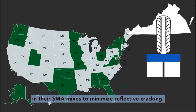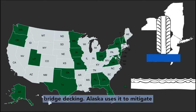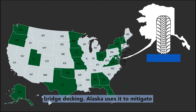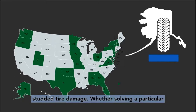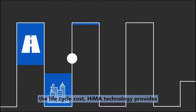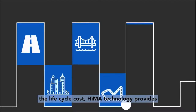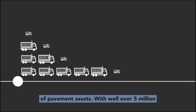Virginia uses HiMA in their SMA mixes to minimize reflective cracking. New Jersey and New York use it for waterproof bridge decking. Alaska uses it to mitigate studded tire damage. Whether solving a particular performance-related problem or lowering the life cycle cost, HiMA technology provides a unique value proposition in a broad variety of pavement assets.